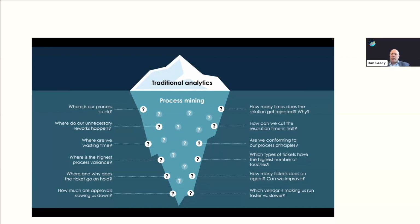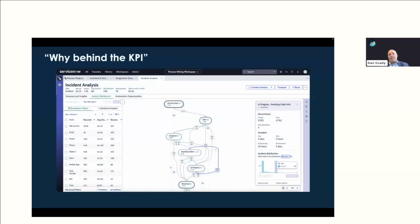Everybody wants to know who's holding on to the tickets the longest. I need to know who's holding on to the tickets the longest. Or if you're a more glass half full person, we call that the opportunity to improve report. These are all the types of questions that process mining allows us to start asking and answering. Essentially, process mining allows us to start getting to the why behind all of our KPIs.